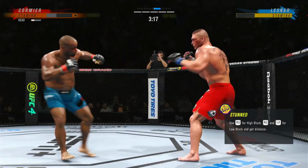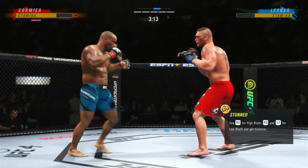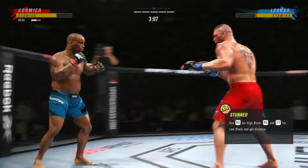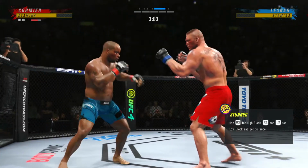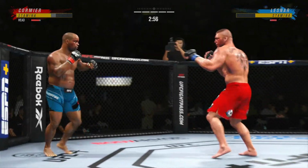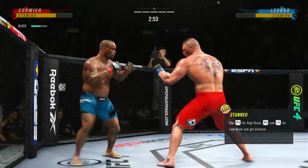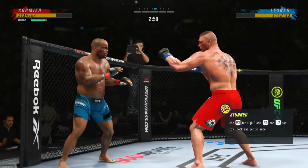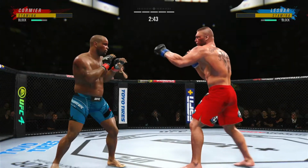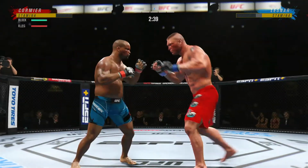Oh! Huge right hand! Dude's hurt. Serve him up. Go get him. Oh, big elbow. Going back to his patented kicks here, but unable to find the target there. Big kick lands.